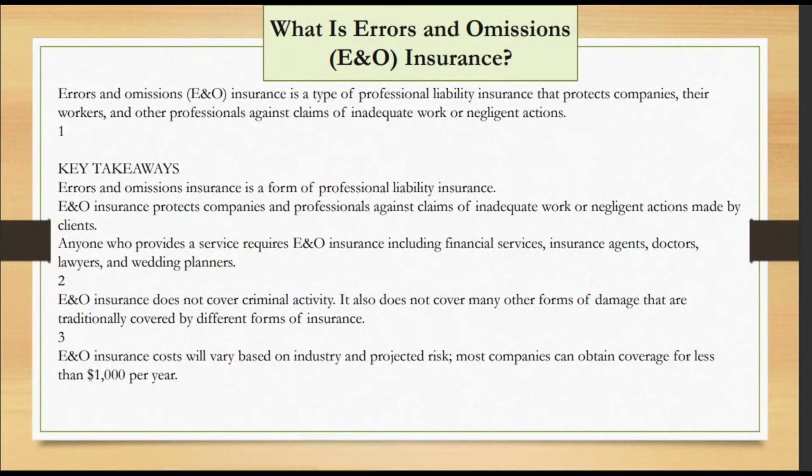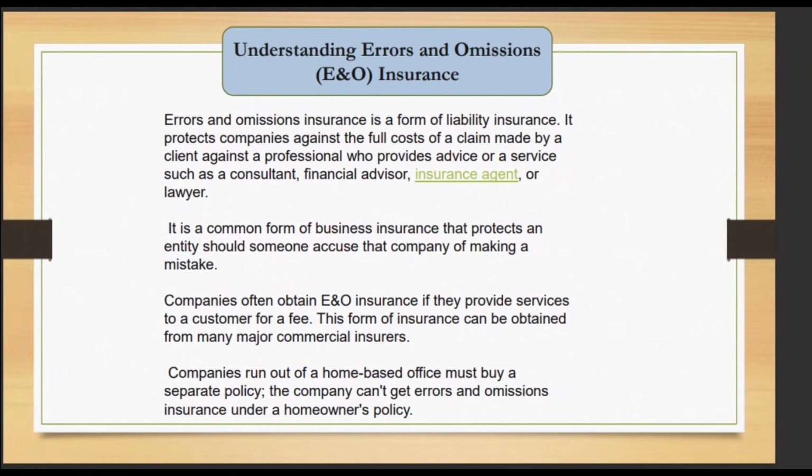Number 2. E&O insurance does not cover criminal activity. It also does not cover many other forms of damage that are traditionally covered by different forms of insurance. Number 3. E&O insurance's cost will vary based on industry and projected risks. Most companies can obtain coverage for less than $1,000 per year.